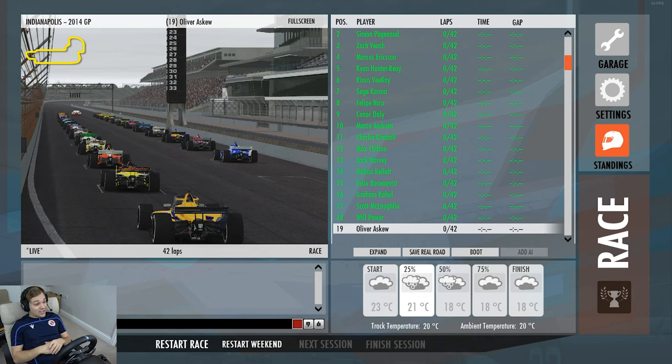I'm going to jump into a quick qualifying session right now, set the grid, and then we'll get underway shortly. Okay, so qualifying is done. Unfortunately, qualified all the way down the back. We are starting like 25th out of the 28 cars in this race, so we've got a lot of work to do. Now, this race is going to be 42 laps in length, which is around half of what it is in the real life event.